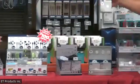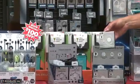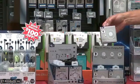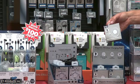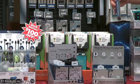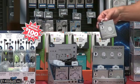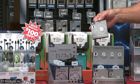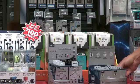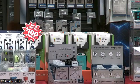Another thing is we do have the magnetic. This is just a magnetic charger. A lot of people use this on their nightstand. So if you have a new iPhone and you're plugging in at night, the magnetic charger will kind of find your iPhone, it'll kind of push it up against it. So just kind of a neat way to charge your phone at night if you're struggling to find the cord or whatever. So they'll come in a nice little 12-count PDQ, very well marked so customers know what they're buying.